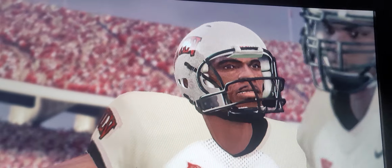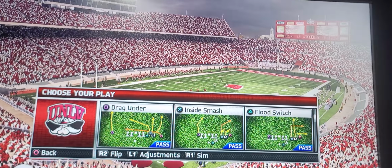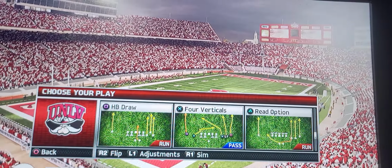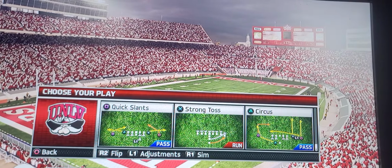I had to readjust the camera. It fell. Okay.